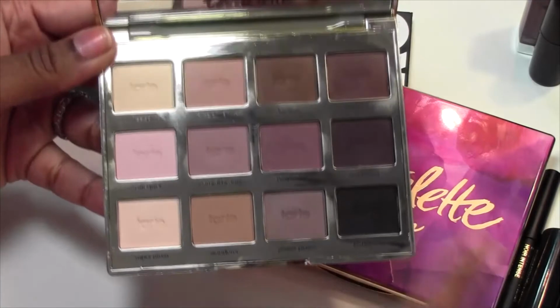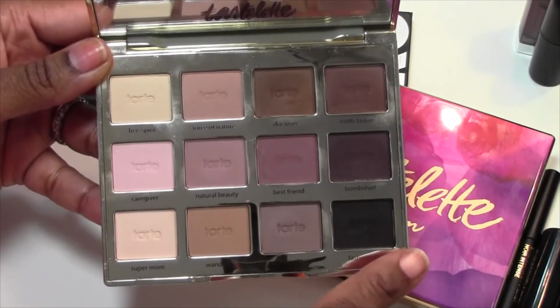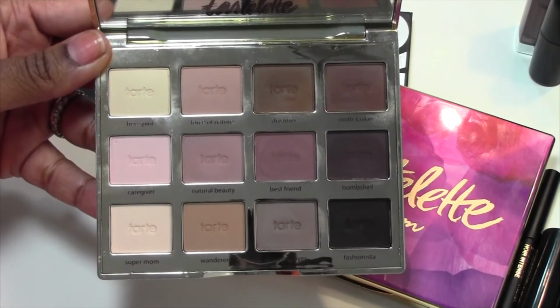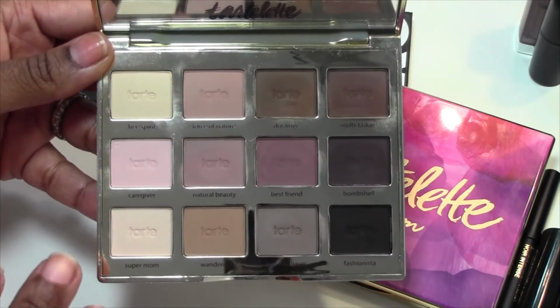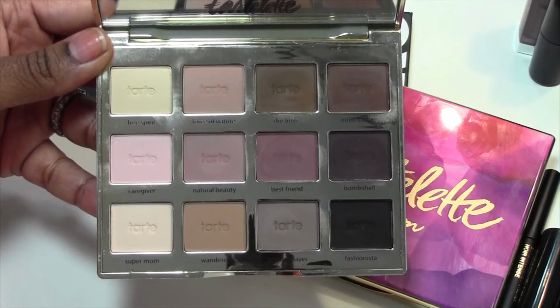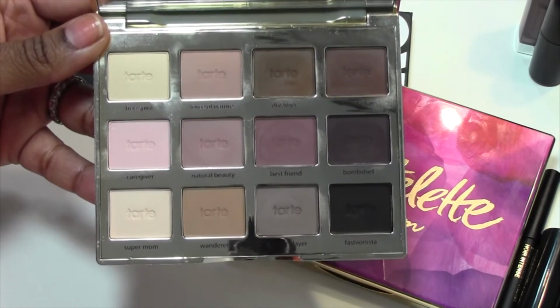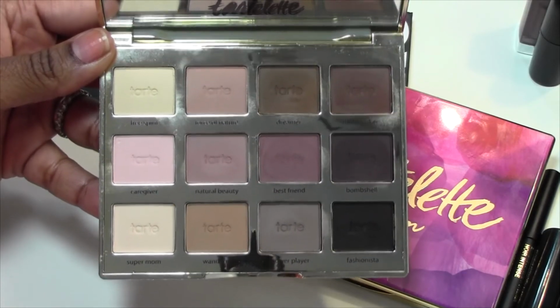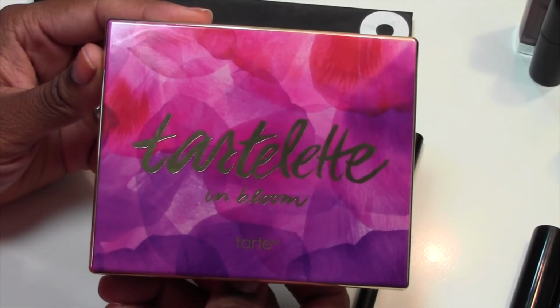Now you do have some really intense colors like right in here, but on my skin tone they're not as deep as they appear in the pan. They're very, very beautiful and subtle on me. So this is one of my favorite neutral matte palettes. I adore it.